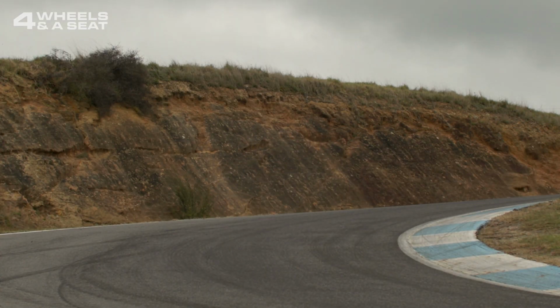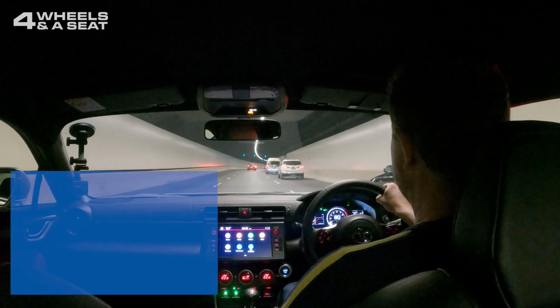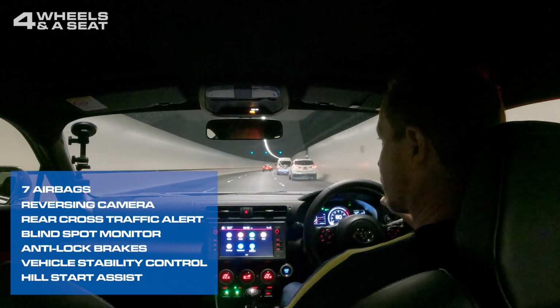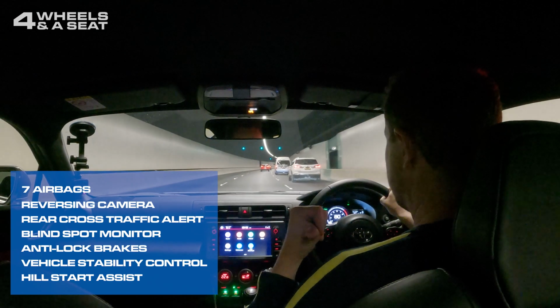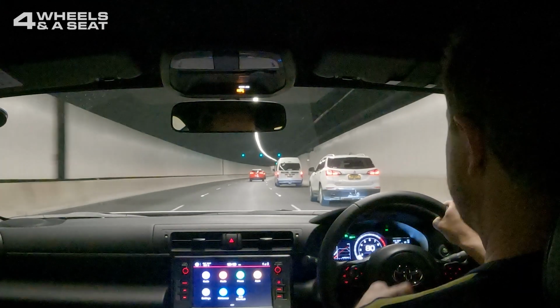And while we're here, we might as well talk about safety gear. There isn't any. No, that's not quite true, there is. But a lot of features that you'd be expecting to find in most modern cars are not here. So as I mentioned, there's no adaptive cruise control, there's no autonomous emergency braking. You do have rear cross traffic alert, and there is one camera pointing out the back to help with reversing. Got an airbag in the steering wheel.